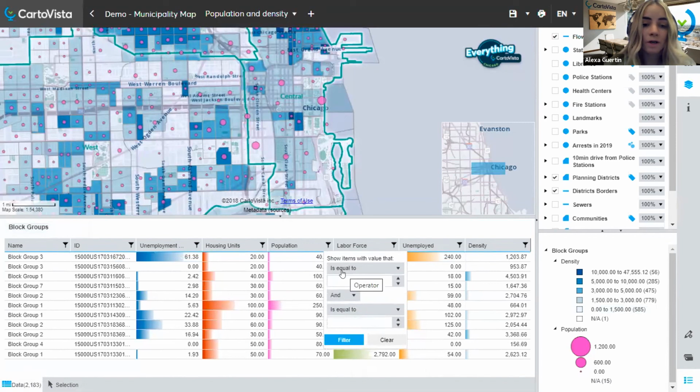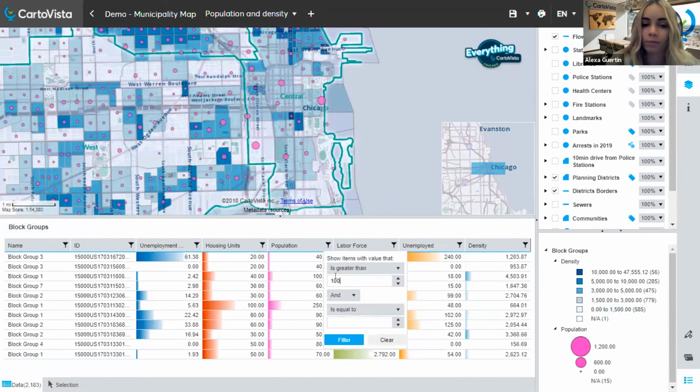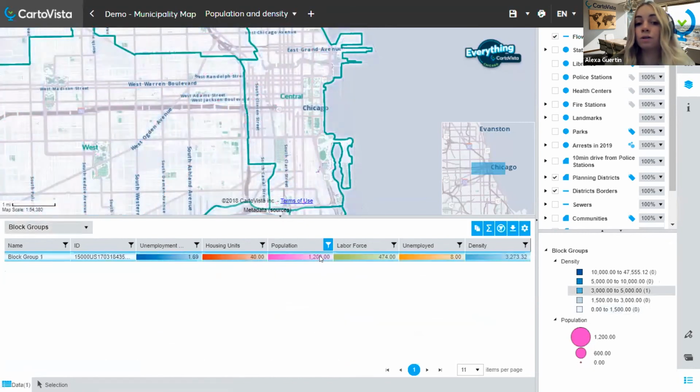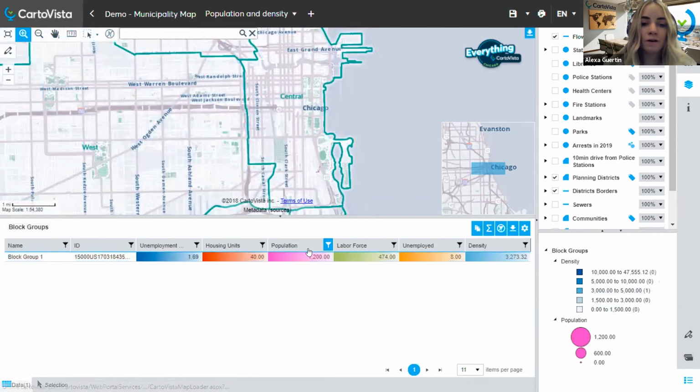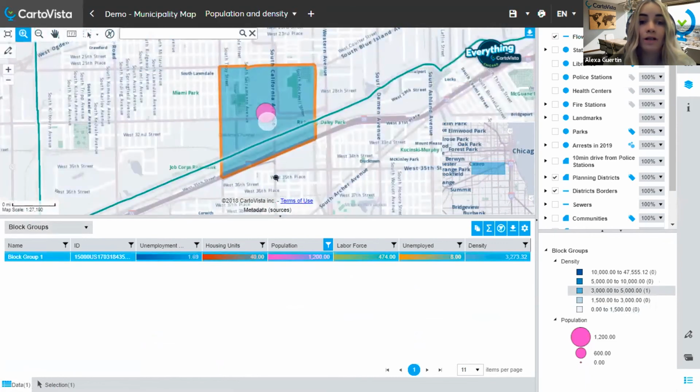For instance, if I want to see a block group with a population that is greater than 1,000, I simply need to type it in, hit filter, and it will return all the records that match my filter. Now, I can't see where my record is, but if I simply double click, I will auto pan and zoom to the location. I can also gather information from my feature through the map and the feature.